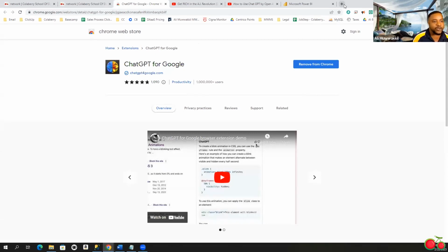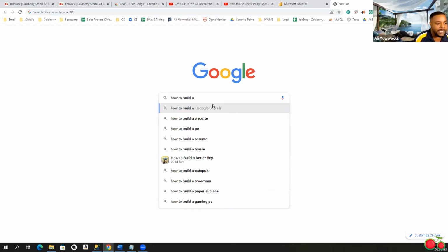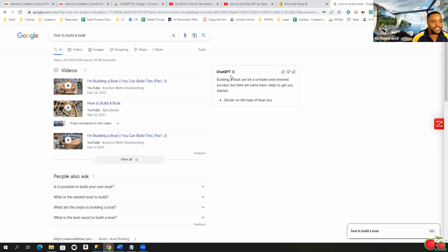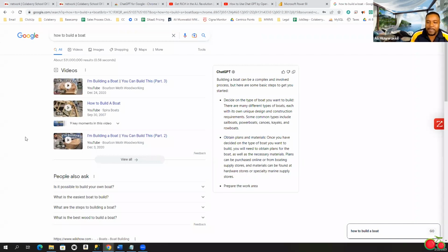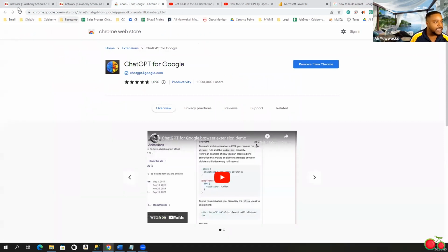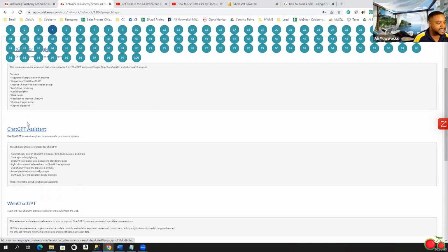ChatGPT for Google is a pretty cool one. If you go to Google and type how to build a boat, you're going to get your results from Google, but also on the right-hand side, you're going to get the ChatGPT response directly in Google. That could be helpful depending on what you're looking to find out. A lot of times when you're asking questions, maybe they don't relate, but it's just an app. It does it on its own. You download it, and anytime you go to Google, it's there, whether you need it or not. So that's one app I do recommend. Another one is ChatGPT Assistant.